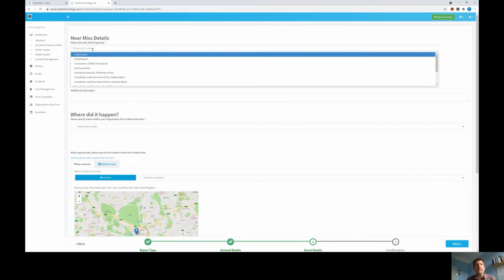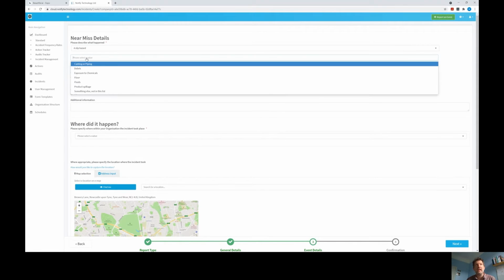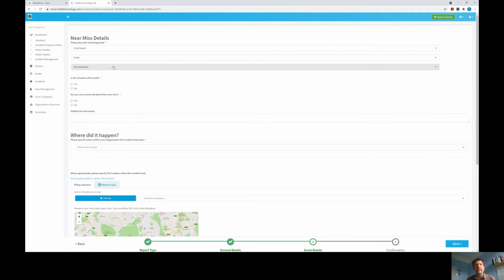Now I'm describing what happened. So I'm going to say that I've identified a slip hazard, and I now get an intelligent series of menus that will populate as I answer the previous questions. So in here, I've spotted some oil on the floor of my workplace. Nobody's tidied it up yet, cleaned it up yet, so it's still unsafe. I'm not very concerned, but it could cause a slip.